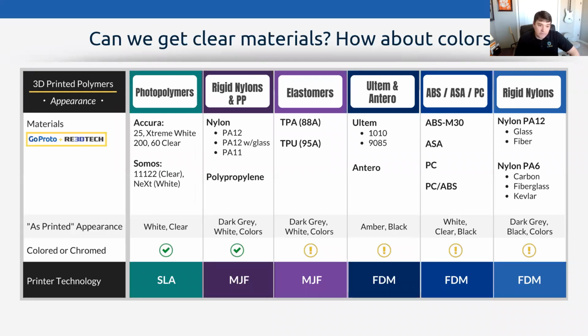Now you do have to be a little careful with the SLA once again, because it is brittle. So you have to machine that a little slower and give it a little bit of TLC. But the FDM and the MJF can handle pretty much whatever you need.